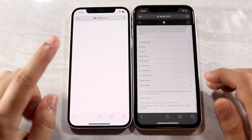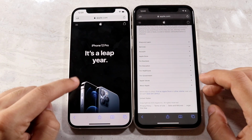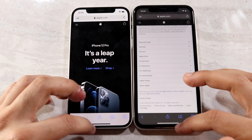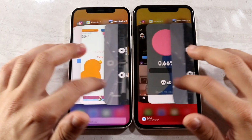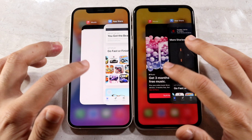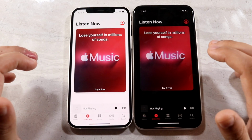I think the iPhone... Did you guys just see that? Why did the iPhone 12 just reboot that where the iPhone 11 was able to keep that in the background? That is very weird. I'm going to continue doing this. I've seen time and time again, sometimes the newer phones have a bad time at RAM management, and it seems to be the case kind of.